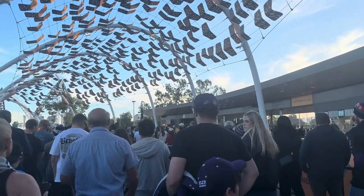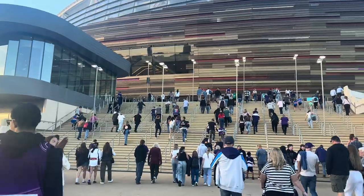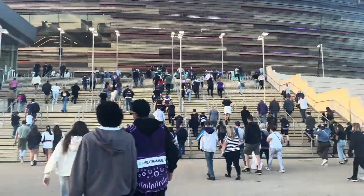okay, so we are gate D. We have got to make it through. Oh, these people. Look at that sea of purple, folks. Beautiful. Although, I mean, I'm an Eagles supporter, so I'm only here because of my mum, but it's all right.